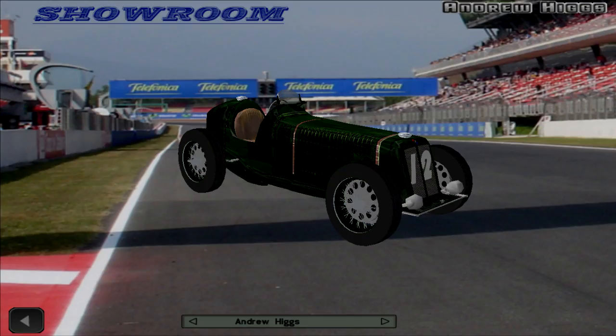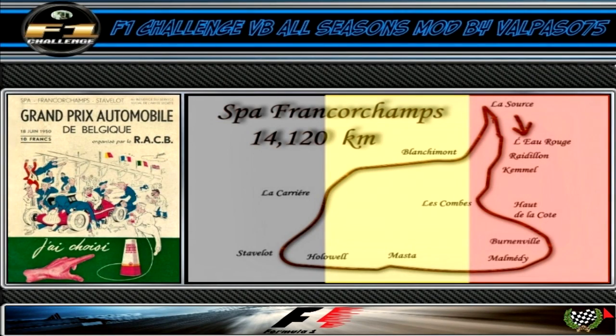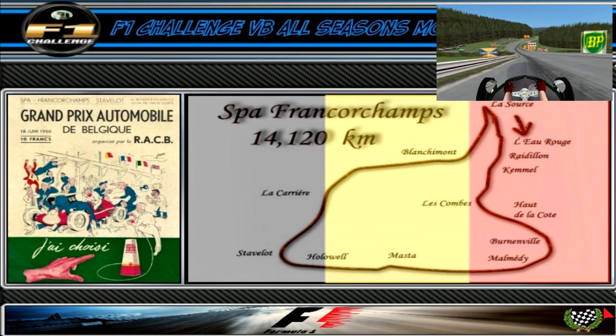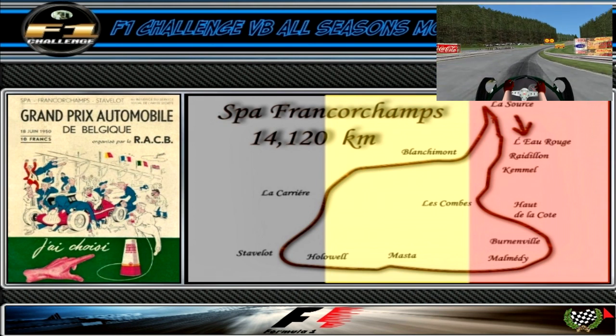Now onto the circuit map. There's very little in common between this layout and its modern counterpart. For one, it's twice as long compared to today, it's much faster paced with a lot of open corners. The start-finish line is situated after the hairpin. I believe GT uses this side for its start-finish line as well.